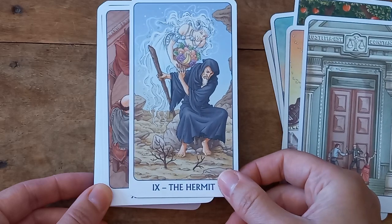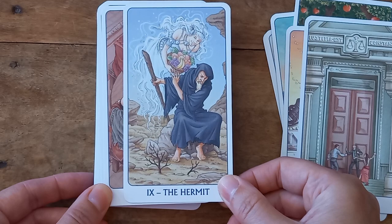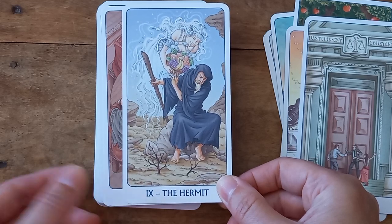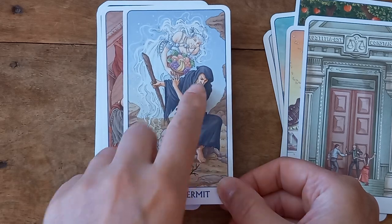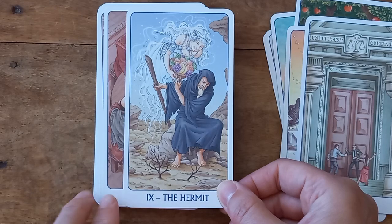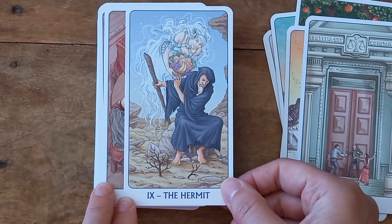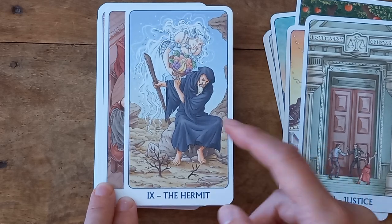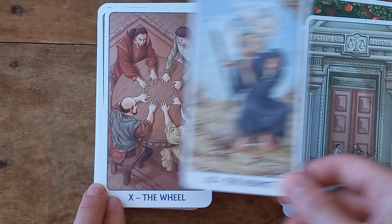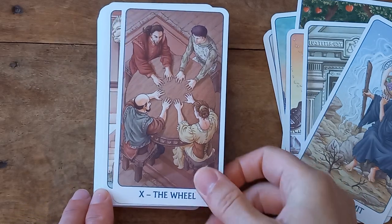The Hermit. This one's interesting. I don't think I've seen a hermit like this before. But he's very definitely trying to follow his own path and resist temptation. It's almost got that 7 of Cups feel to it, isn't it? With his wand or staff in hand. But he's definitely trying to find his own answers or seek his own path, or I don't know what he's doing actually. Resisting illusion.